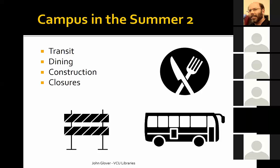Likewise, closures. It happens sometimes that things close down during the summer. Buildings, offices, things like that. Universities often take the summer as an opportunity to make significant changes with the least impact possible to the university community. During the fall, there are 30-some thousand students walking around VCU, and that's a lot of people. During the summer, it's significantly fewer, so the impact will be less if a major service or office is closed.